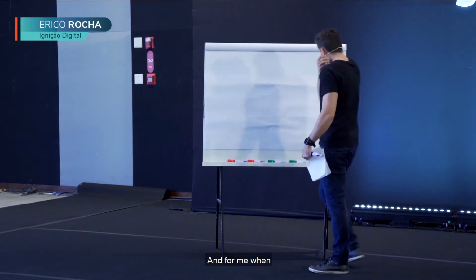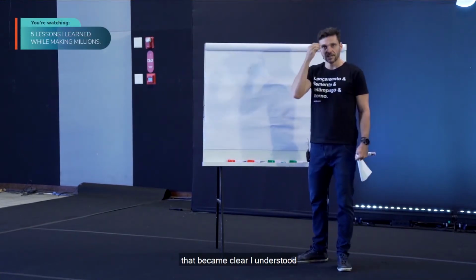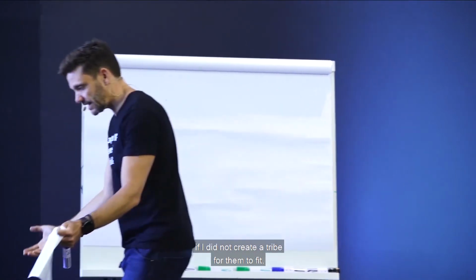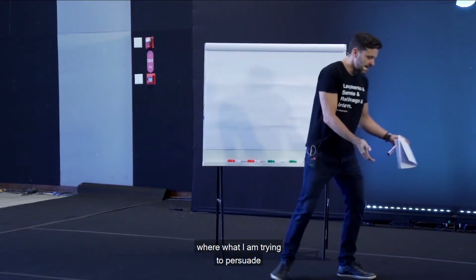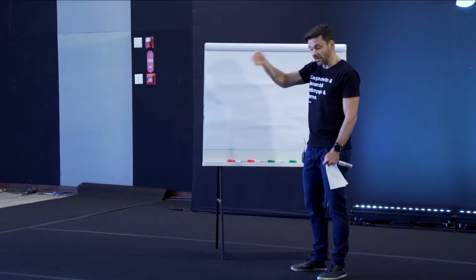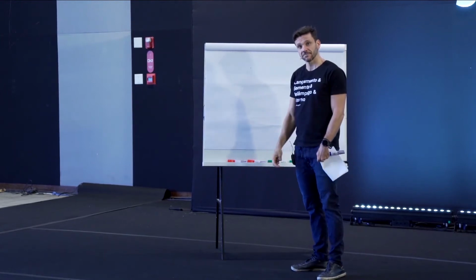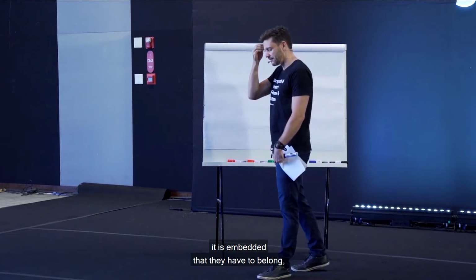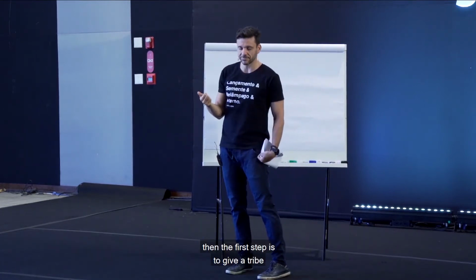And for me, when that became clear, I understood that persuasion was the creation of a tribe. If I did not create a tribe for them to fit, where what I'm trying to persuade is seen as something good, they don't do it, because in the head of the human being, it is embedded that they have to belong. Then the first step is to give a tribe to the people.